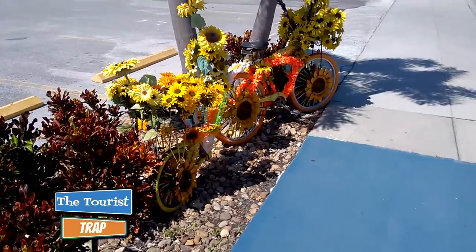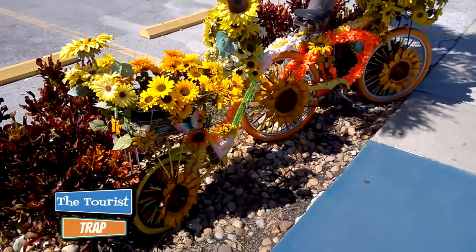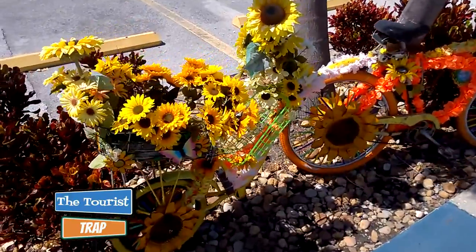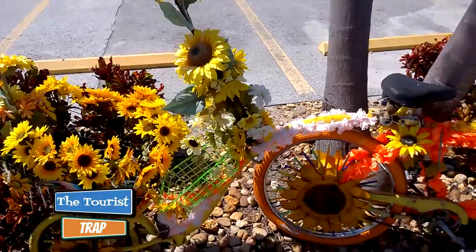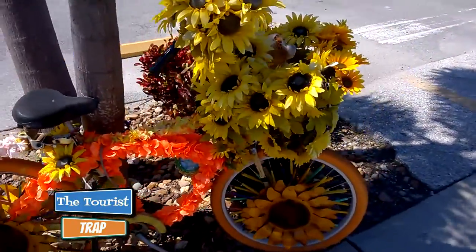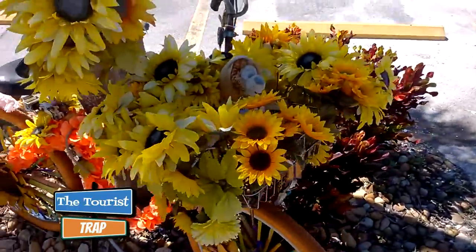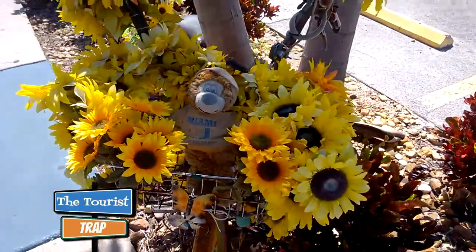Well, me and Hope have been looking at all kinds of sponges here in Tarpon Springs, down here by the sponge docks, and we have here on the walkway, walking down and looking at some of the shops, discovered some flowery bicycles here. Looks like they're not ready for the Rose Parade. They're ready for the Daisy Parade, or the sunflower. No, it's not daisies. They're sunflowers. The Sunflower Parade here in Florida.